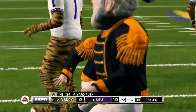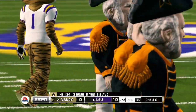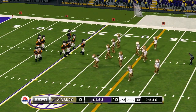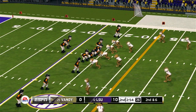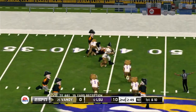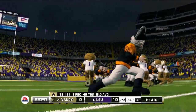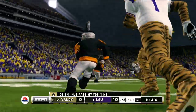Tackled after a decent pickup. That makes it second and 6. From their own 25-yard line. Second down. He's got it out to his tight end. He's tackled at the 44. He faked out everybody in the stadium. When you can sell the run that well, you're going to have the upper hand on the defense. First and 10.